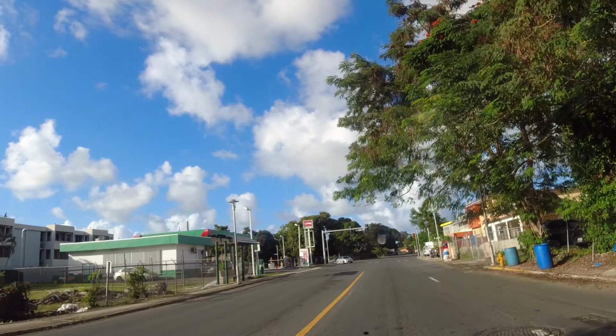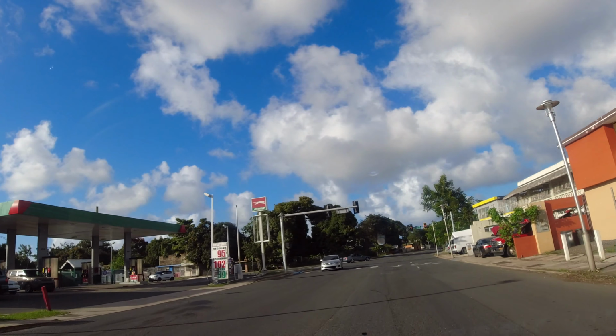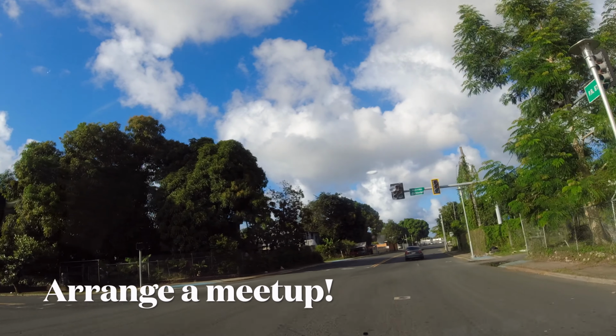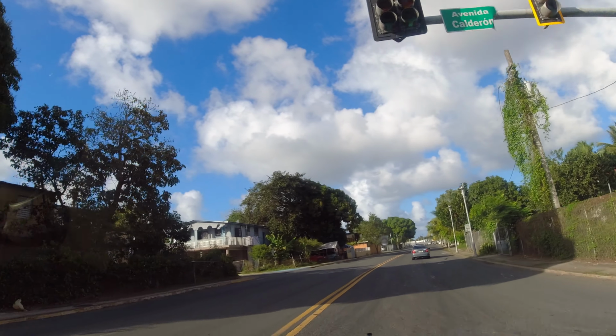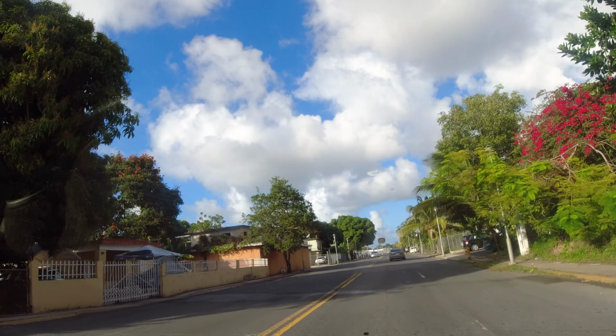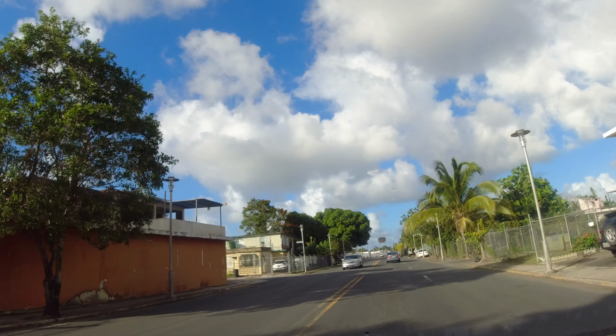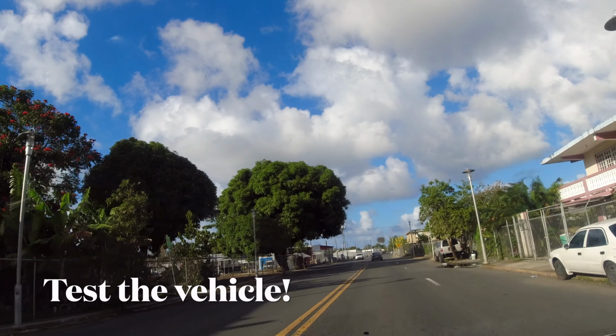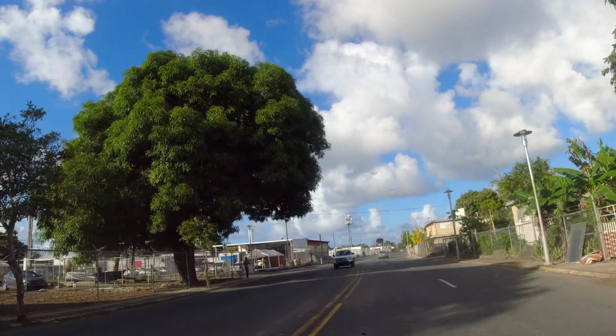Alright, so you found your car. Now what do you do? You contact the seller and arrange a meetup date to go and see the car. You test out the car, you do everything you have to do, check the oil. If you have a scanning device like I do, you can bring that along and see if the car has any codes or malfunctions. Take it on a test drive.